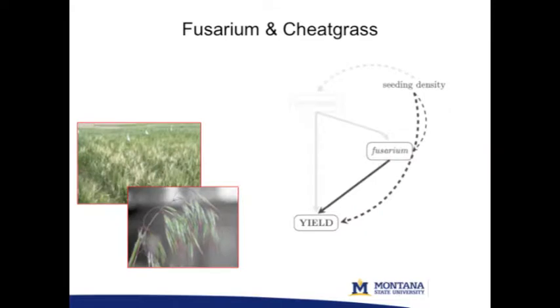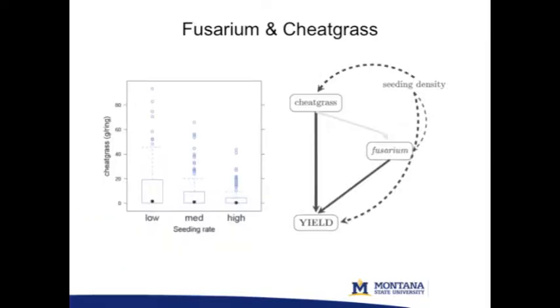So let's see how it works. How can we make management decisions here? So, the relationship between chicras and fusarium, chicras and weed and disease. So remember, for fusarium, we need to reduce seeding density, so you maintain yield. You reduce seeding density, you increase your chicras, a less competitive crop. And you can see here in the low density.